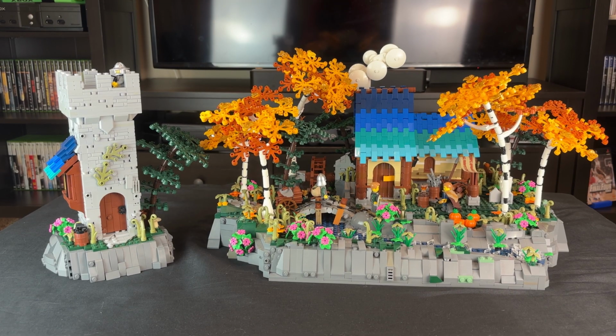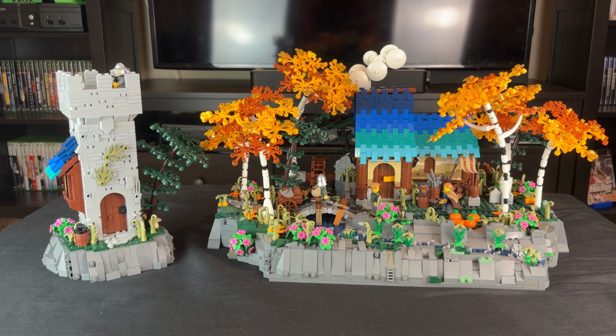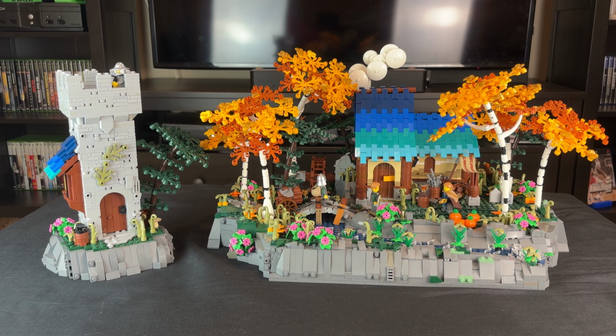Overall, I think this is a really cool build, and I'm really excited to display it at Brick World Chicago. You'll be able to come see it if you come in person, and I cannot wait. There's a lot of really amazing details, and I really tried to make sure the minifigures also looked good for the MOC. All the way from the massive tower to the house, I think everything looks absolutely amazing.